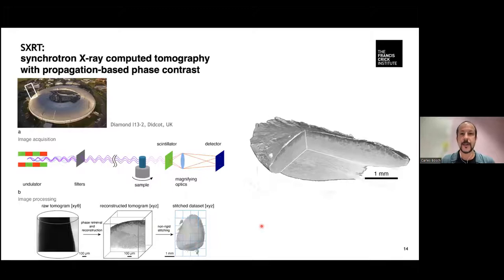So let's start with the first part and talk a bit about synchrotron X-ray computed tomography with propagation-based phase contrast, which we usually abbreviate as SXRT. This is an X-ray imaging technique. The source of illumination is coherent X-rays, like the ones we usually find at synchrotron facilities. Depicted here is the one we have near Oxford, the Diamond Light Source.